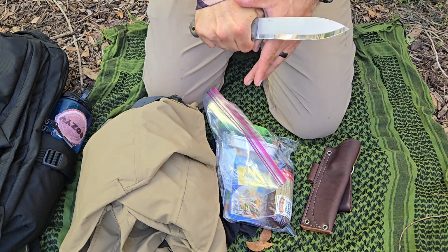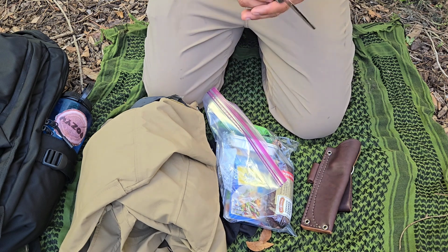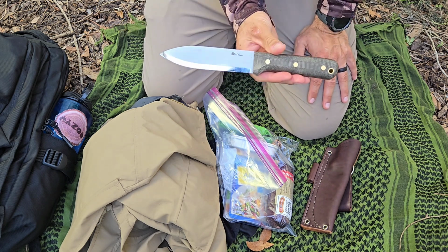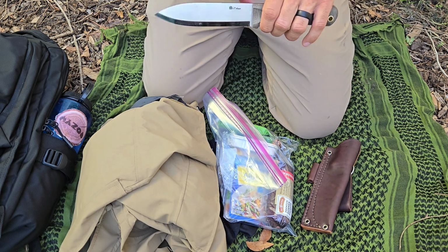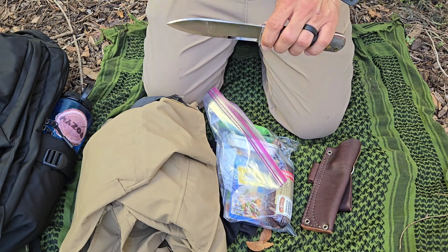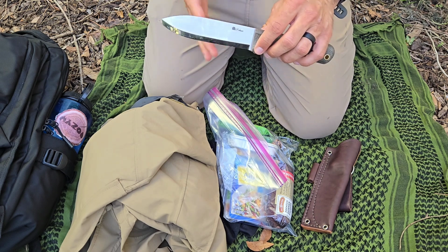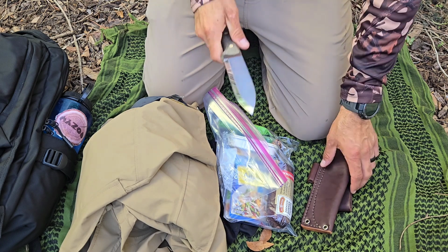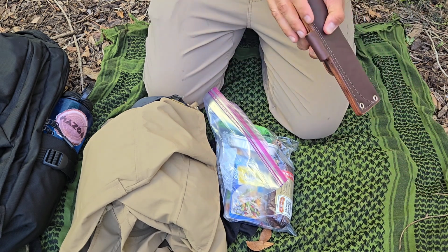Super comfortable in the hand, good for carving, sharp 90-degree spine. I would carry this knife specifically because this is going to be one of my only cutting tools, and I want to have a slightly larger knife just in case I have to do any type of heavy-duty task with this. This is a more robust knife, a larger knife, and this one's an A2 tool steel.